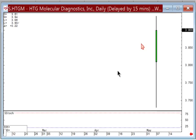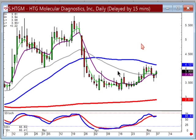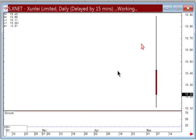HTGM, another little J-hook type pattern. You got to definitely watch to see what this one does at the 50. XNet, this one is danger.